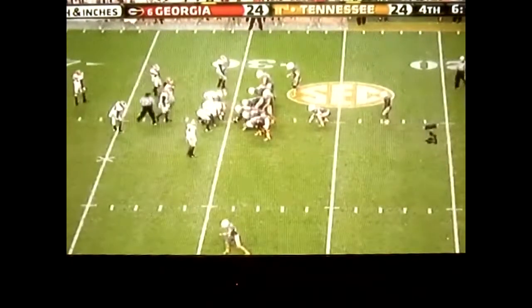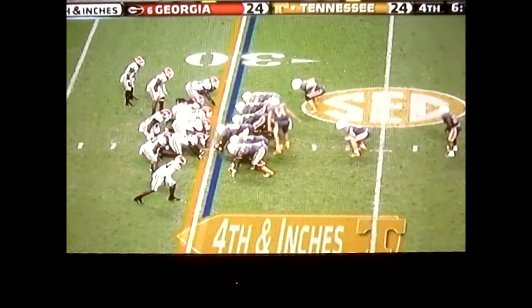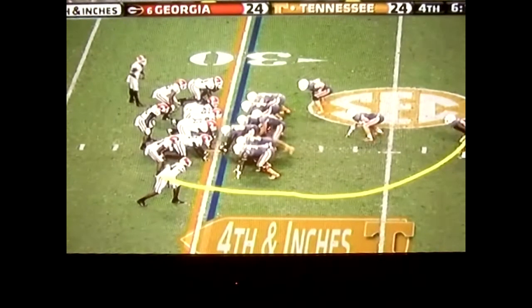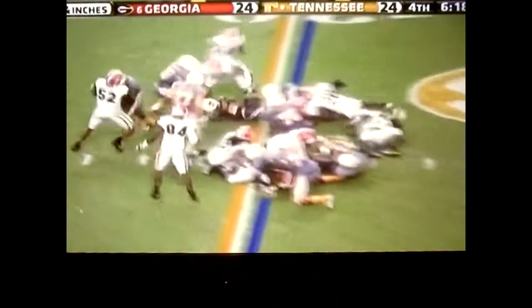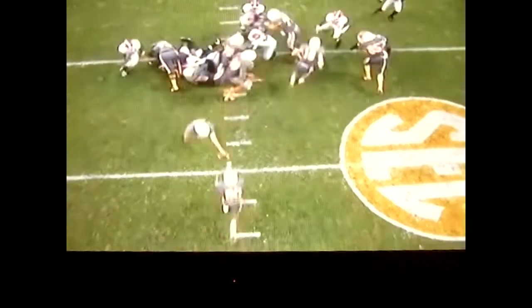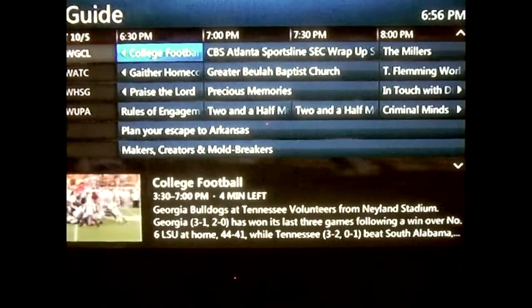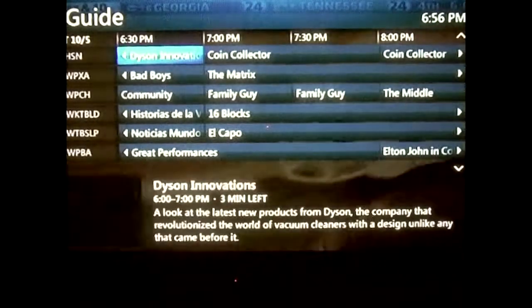Three in a row to Georgia. 18 in a row to ranked teams, fourth and... I bet you Floyd is going to come up here for the back this time, no matter what. Man, what a great play. Yes. Garrison Smith. Yeah, Garrison Smith got penetration on the play. First down.